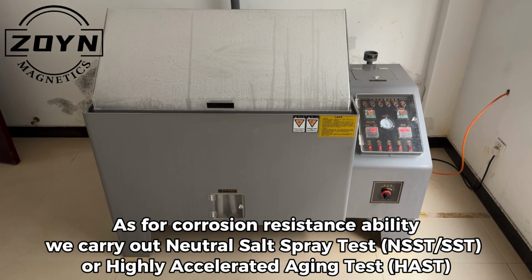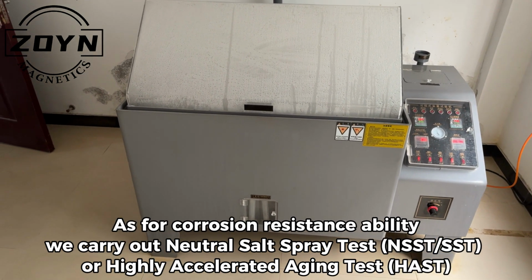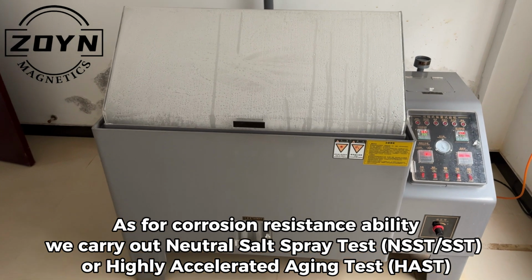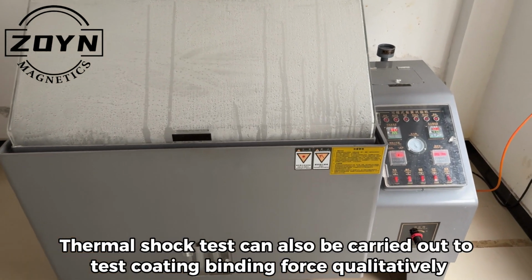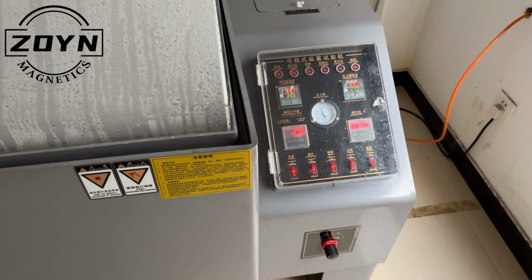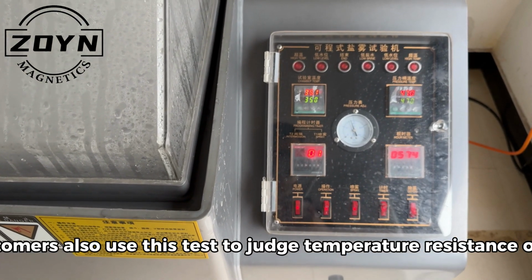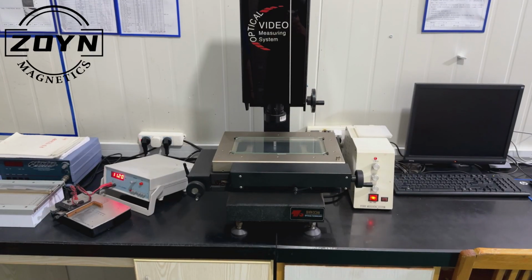As for corrosion resistance ability, we carry out natural salt spray test or highly accelerated aging test. Thermal shock test can also be carried out to test coating binding force qualitatively. Some customers also use this test to judge temperature resistance of magnets.